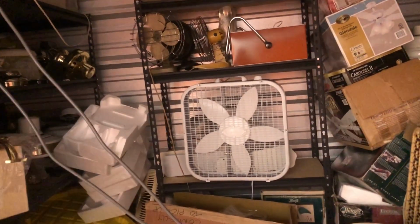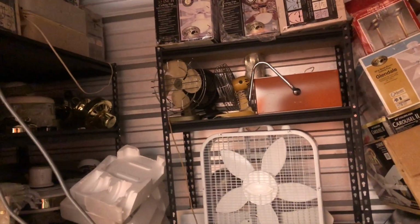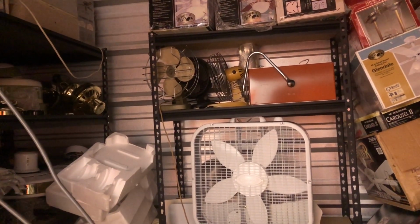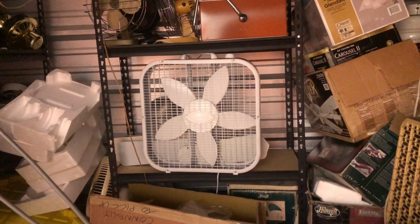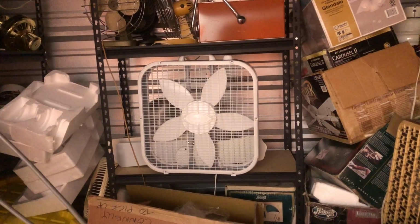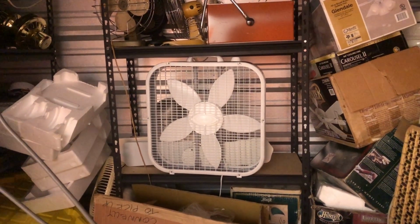The last little box fan, I'm not sure what I'm going to be doing. I'm probably going to put it somewhere else in the fan storage. I might actually bring it back to the apartment and use it in the other basement.